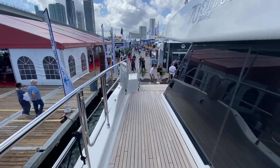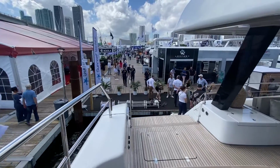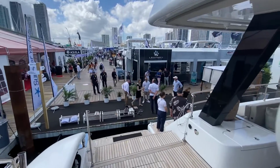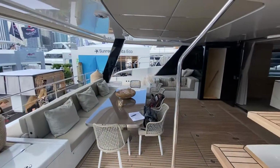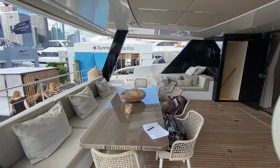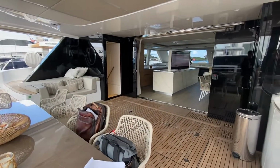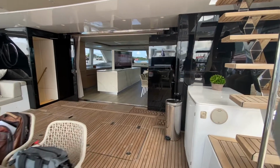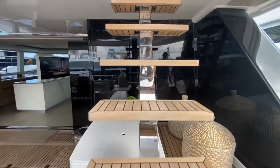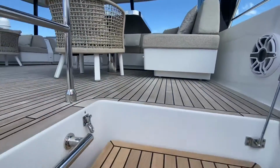Right. Yeah, you were looking into it a little bit before, but this company, just by its nature, is really into sustainability and eco-friendliness. You said, was there an option for the solar panels on this? You can do solar panels all on the hardtop. You could even do it how they do it on their eco models. It's built right into the hull side. The hull, that's right. Yeah.